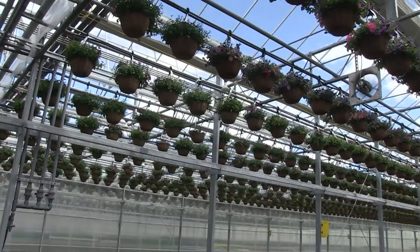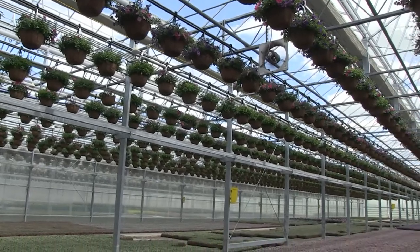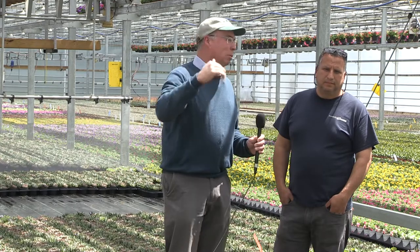So that's one of the things that really makes it impressive, because in a lot of operations, it's being moved around constantly. Whereas here, reducing the amount of times you handle it allows it to be a much more efficient production. And as we look above us, it's not just what's on the ground, there's hanging baskets above us. And so again, you're not letting any space go to waste.